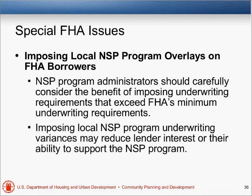The flip side of that, and here I'm sort of wearing my lender hat, working with NSP programs. One of the frustrations and, frankly, disincentives for participating in a local program is where the NSP program itself has created an overlay or an underwriting requirement that is not required by FHA, that is more strict, say, with respect to credit scores or debt-to-income ratios or income documentation requirements than what we can get approved through normal FHA underwriting. What that does is make it much more complicated for the lender to participate in your program. So my recommendation is to carefully consider whether or not it makes sense to impose your own local overlays on what's required for someone to be approved for an FHA loan using your own assistance.